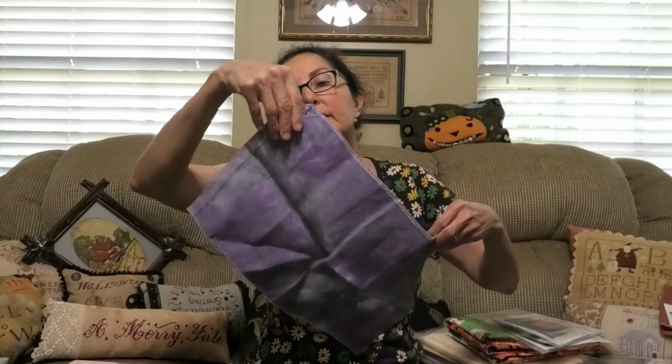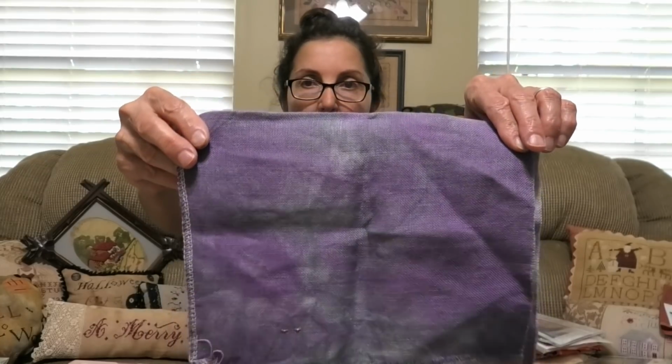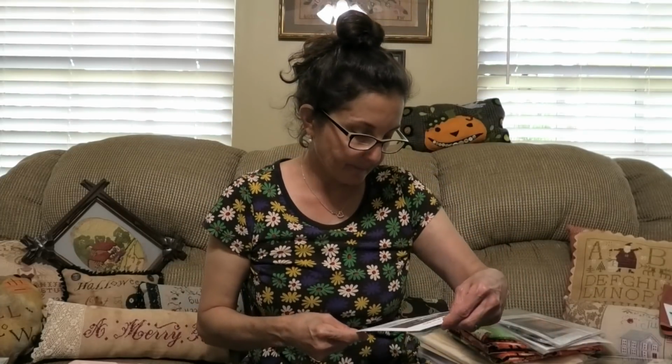And a piece of 28 count Bewitched by Stephanie. I only bought 28 count because that's what she had, and I really love this color. So let's hold the floss up against it. It's going to be great. So cool. This is on my urgent list of things to do. It's a quickie.